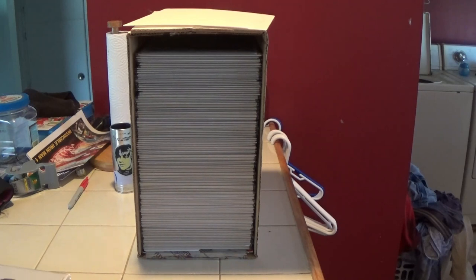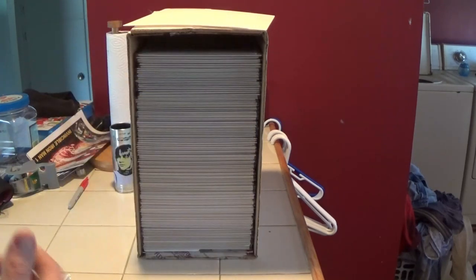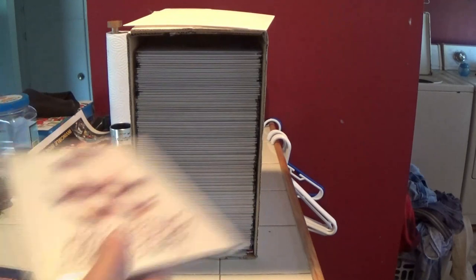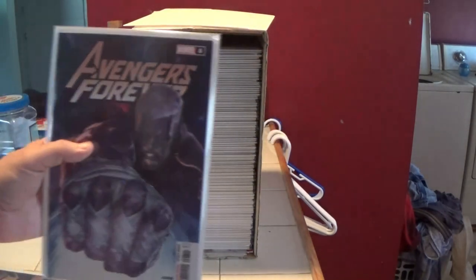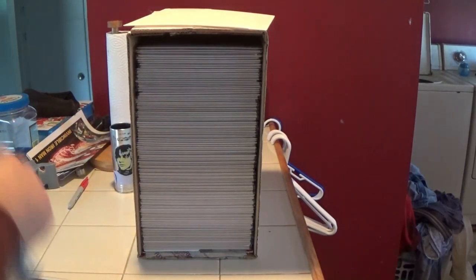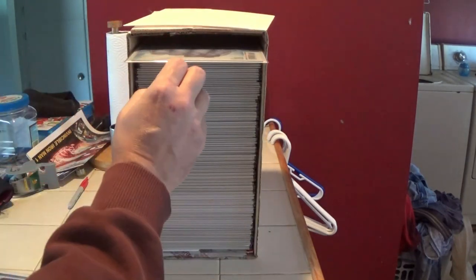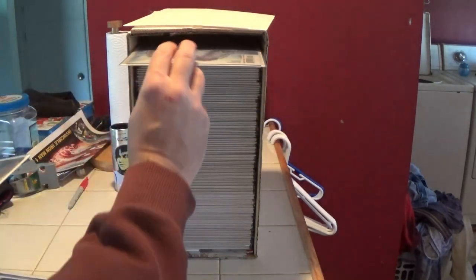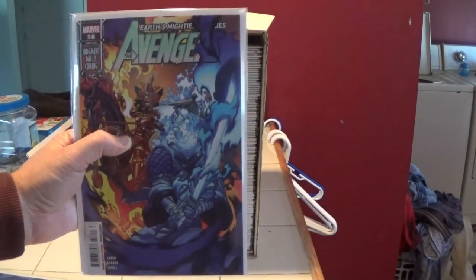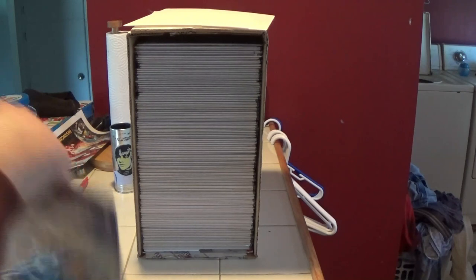Okay, I just went in and grabbed some random books. Avengers Forever, number 11. And I got another one of those. Avengers Forever, number 8. The Avengers number 59. The Avengers number 58. And another number 58.